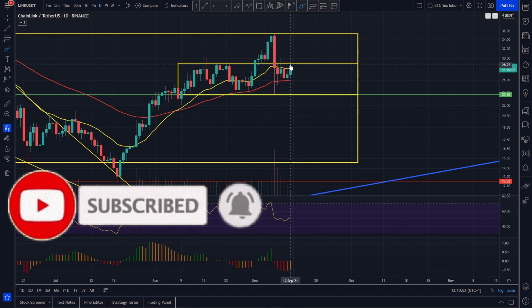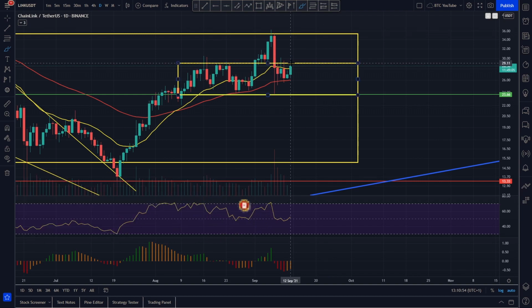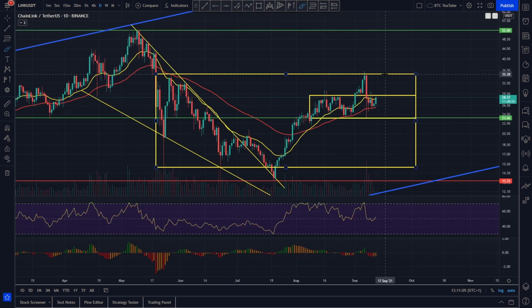And then to the upside, we're obviously looking to break this level here at around $29, $30, obviously a psychological number as well, in and around this area. That would be our first price prediction to the upside. And then we're obviously looking to reclaim this whole range again, aren't we, at $35. So if we do start to pump to the upside for Chainlink, those would be our price targets.